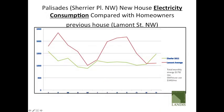And here's the amount of energy that he's using for electricity. And the red line is his previous house, the green line is his current house. So his new home, the average monthly energy bills for combined gas and electric, $179 a month, as compared to his previous house was $340 a month. About a 50% savings in his energy consumption, and living in a very comfortable house.